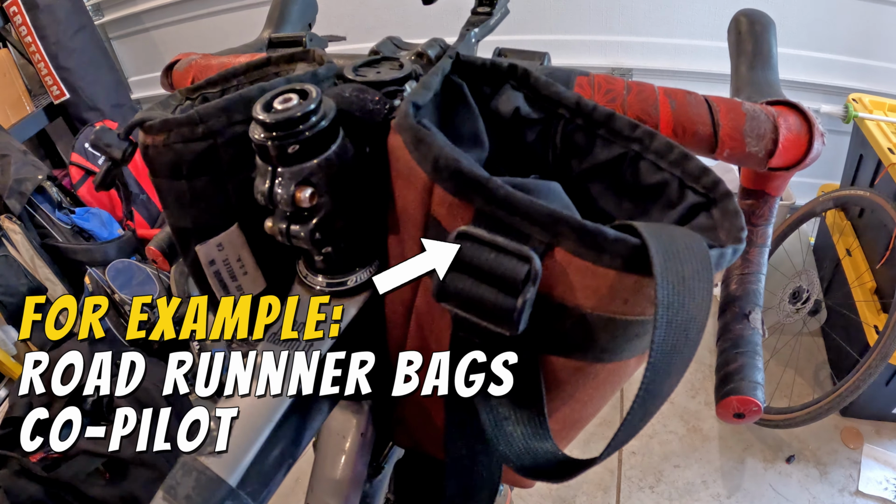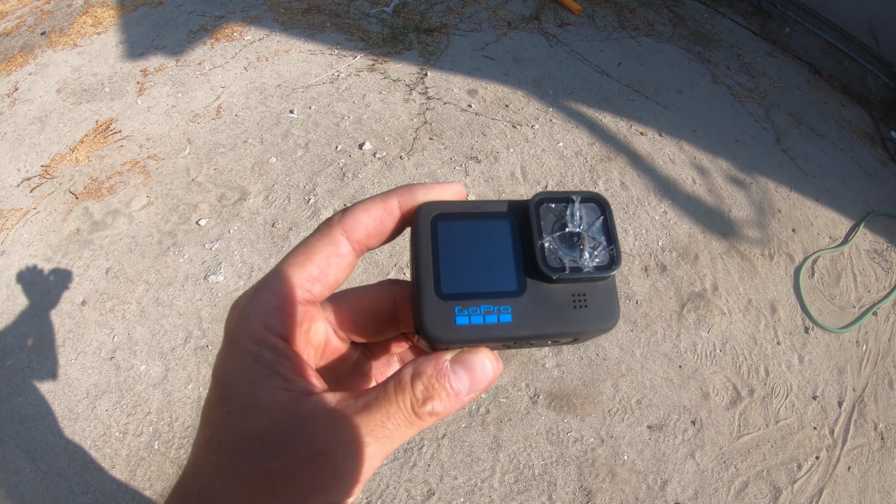But that requires having a particular setup, and you can't quite use it at high speeds, or else you'll get this. And if you're only going to do a couple shots during a ride, just consider pulling over and bringing out that nice cell phone camera that you already have.